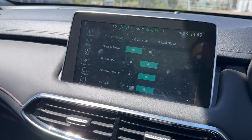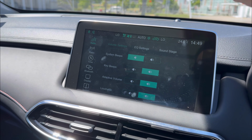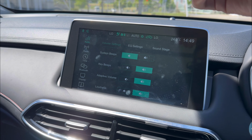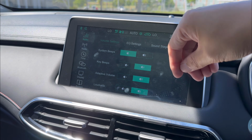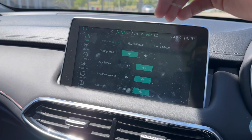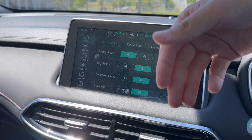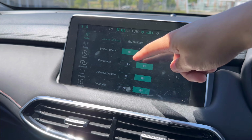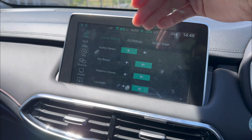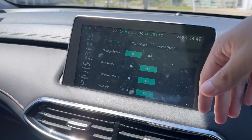But if we do enable it, what it does is when your speed goes up, your volume automatically boosts itself. When you go at higher speed, you get a little bit more road noise, tire noise and wind noise. Your volume stays at whatever you set it to, but the volume itself gets a little boost, so you can hear the radio or sound a little bit clearer. That's definitely a cool feature. Personally, I would always enable that. It's easier than toggling the volume up and down all the time when your speed goes up and down.